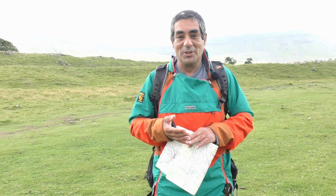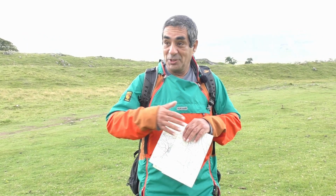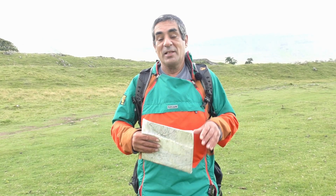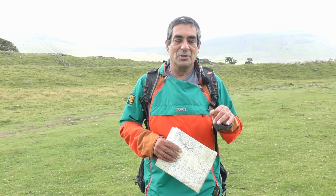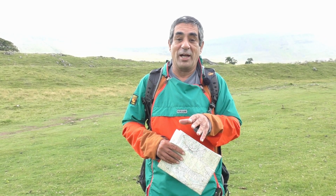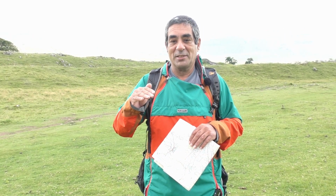So the first thing to do, don't forget, time yourself walking over a 100-meter distance, and do that quite a few times on different types of terrain. Next, use your mobile phone calculator to convert that 100-meter time up to kilometers per hour. You need to add 1 minute for every 10 meters of rise.